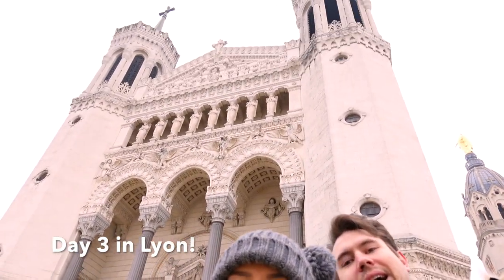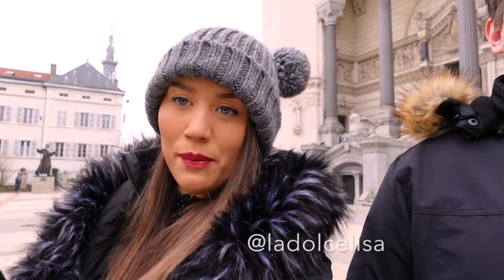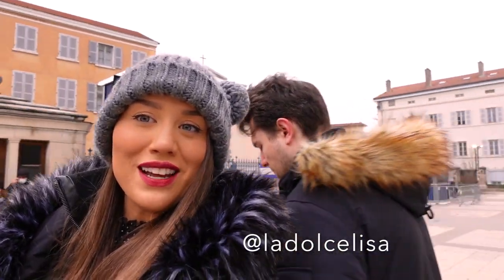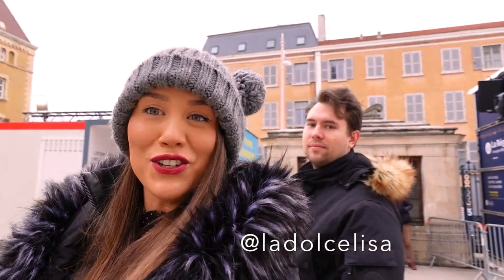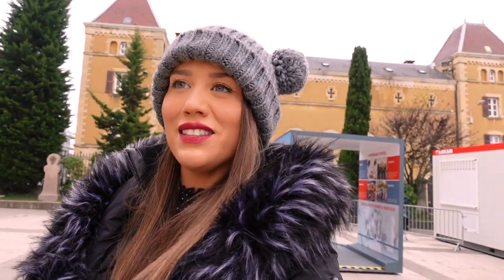So we just took the funicular up here and now we are at the Notre-Dame de Fourvière. This beautiful church. It's so lovely here and it cost €3 per person for a funicular to come up and obviously to go back down. So that's actually pretty good. The alternative is that you can actually walk, but I think that's a little too many steps for us. But it's really nice here and it was actually fun to take the funicular as well.